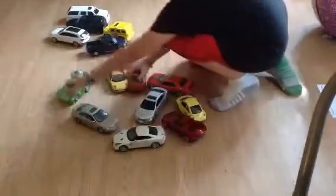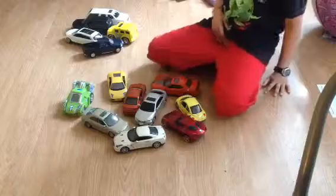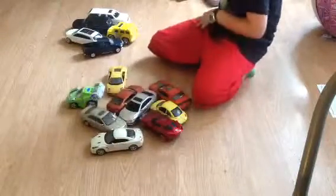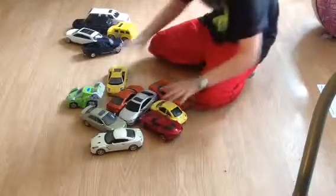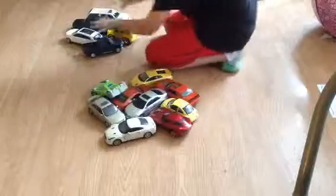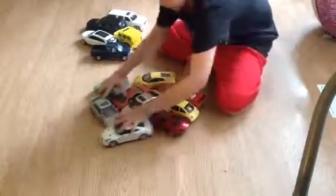That's the guitars. That's the banjo. Thank you.